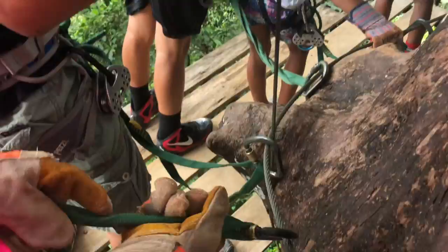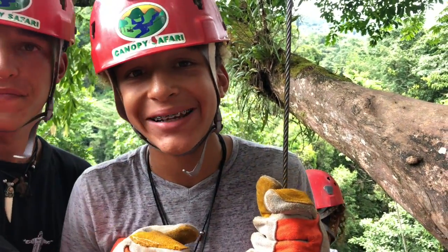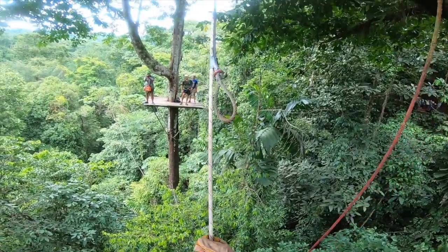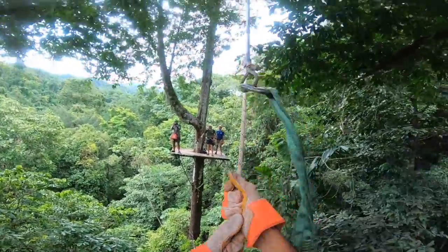Yeah, very secure, everything's secure. I bet you Jaden would be off the edge if we weren't connected to these. Oh yeah, he'd be trying to scale the tree. And we're so high up, you just want to look over the edge and drop your phone. Yeah, don't touch me, man. Yeah, let's do that. Don't touch you now. Lean back. Knees up.